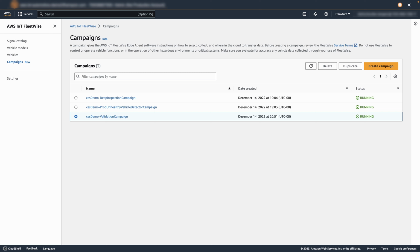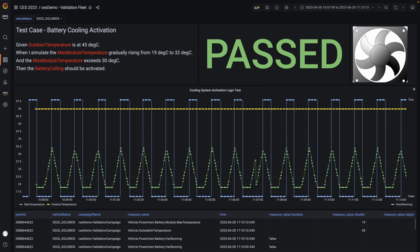Finally, create a validation data collection campaign that you deploy to your test fleet of vehicles to validate the fix in the ECU configuration. The team deploys the ECU configuration fix to simulated vehicles as well as to a test fleet of vehicles, placing them in a hot environment to reproduce the issue. And using a test dashboard like this, the team is able to validate the ECU turning on the cooling system as expected when the outdoor temperature starts to exceed 40 degrees Celsius, allowing the modules to retain normal operating temperature.